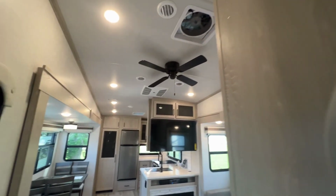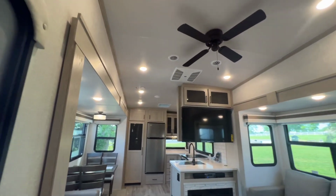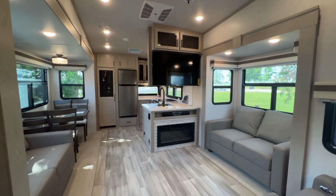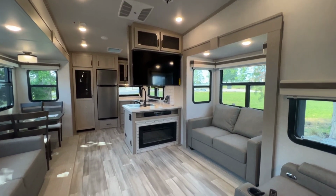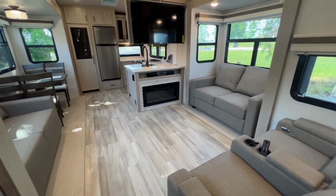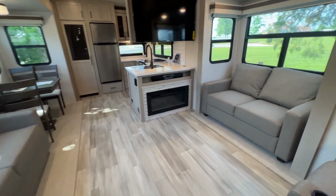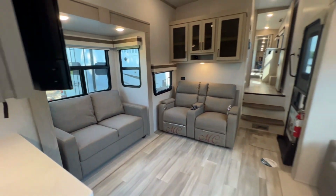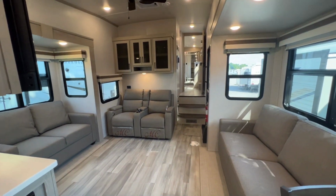Now, again, we already saw this, but looking down at the rear of the unit, so it's a rear kitchen. But the coolest thing about this, way they've done it, is you have 4 seating areas total, 3 in your living room, and then, of course, 1 in your kitchen. So let's look at the living room first. I'm going to turn and face this direction. So we're looking toward the front of the unit.